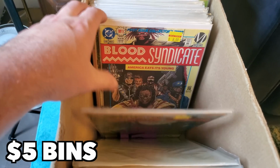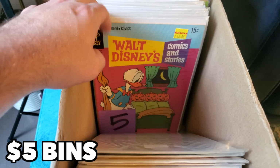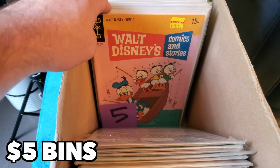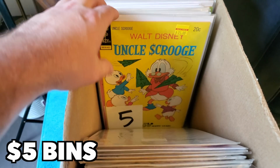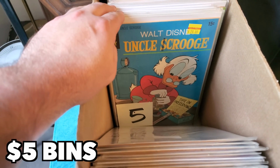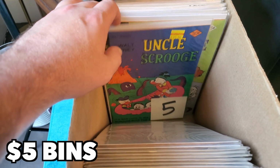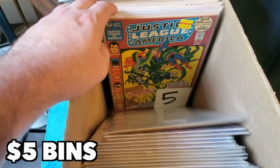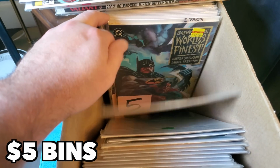First appearance of Wild Dog, First Blood Syndicate, Silver Hawkman, some Gold and Dell mixed in. 15 and 20 center Disney books, a lot of Uncle Scrooge stuff, which is pretty nice. Everybody always likes that. Some of these actually go for $20, but yeah, I don't play that. That's just not me. Some nice early Justice League, Twilight Zone, tons of Superman stuff. Really pleased with this collection.